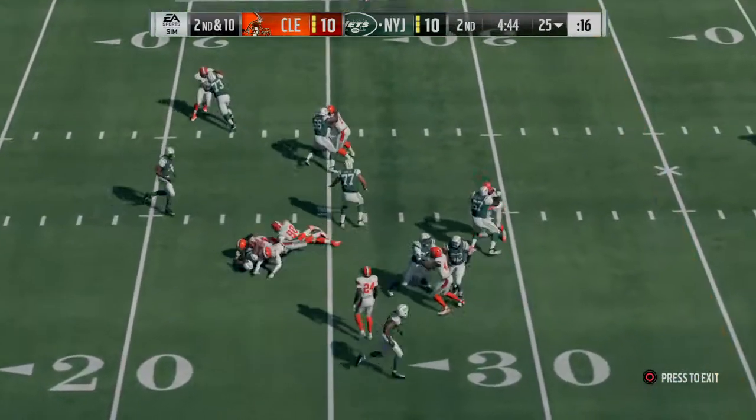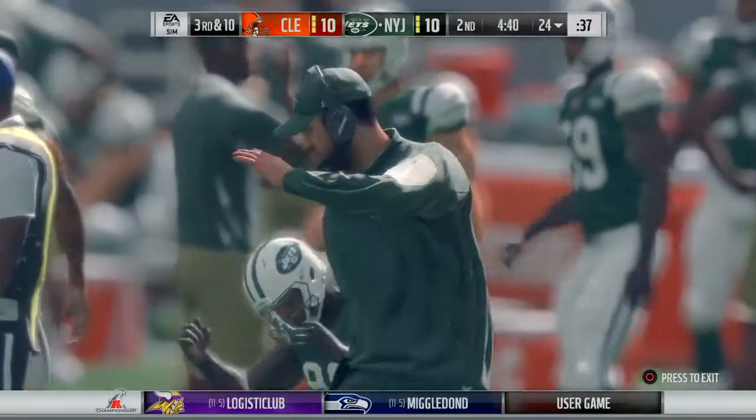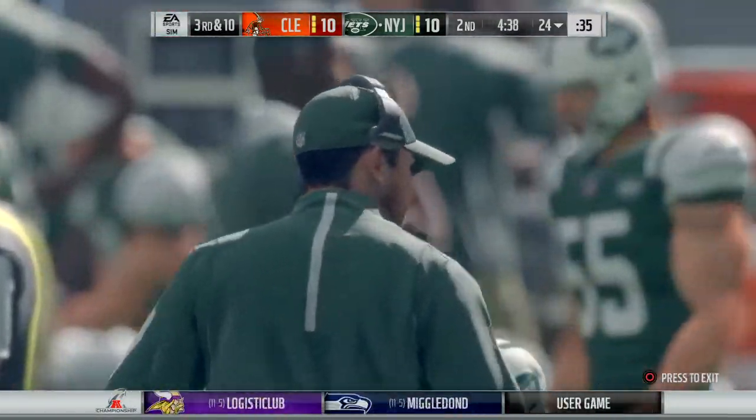They'll run it now out of the gun. Trying to run inside, but nothing there. Call it no gain on the run there, and now they'll be looking at a 3rd down.